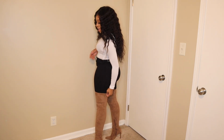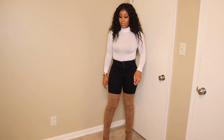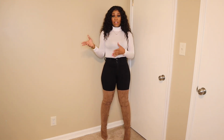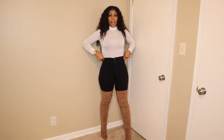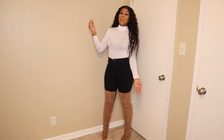And they're thigh high, really stretchy. I think it's big thigh friendly. They're really, really cute, and it's a pointed toe. And also, this top is just like the other tops, the turtleneck, just white. But yeah, y'all, these boots are everything. Oh my goodness, I love these boots.